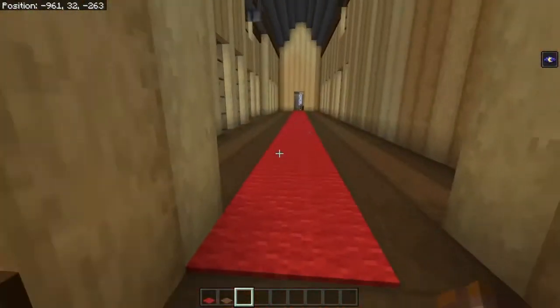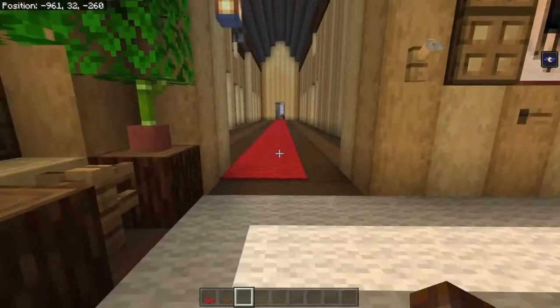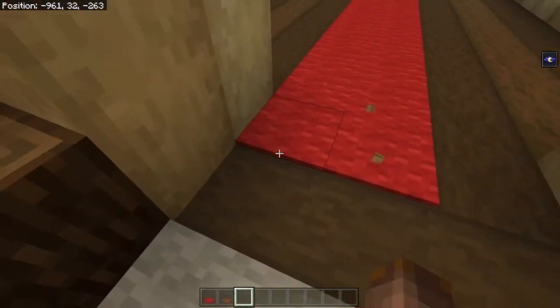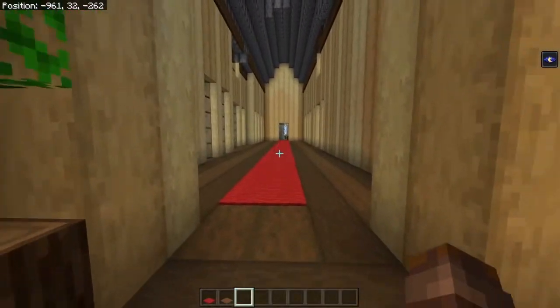We now have the carpet in place, and I really don't like how it's not symmetrical, but there's nothing I can do about that. Maybe if we do that, yeah, it's a little bit better.